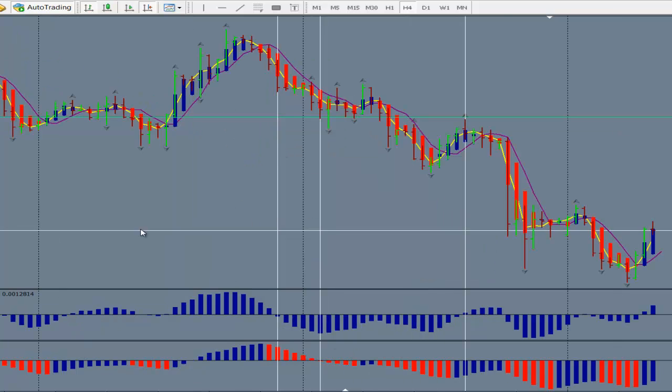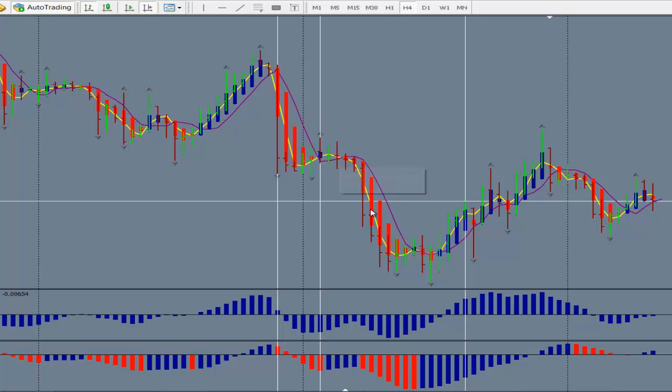Now let me show you another powerful thing. Let's go to a different currency pair. Do you see impulsive, corrective, impulsive? And then it goes back up. It didn't show on this 4-hour the divergence. It's still just moving up and down. So that's not always 100%, but when you do see it, it is very powerful.